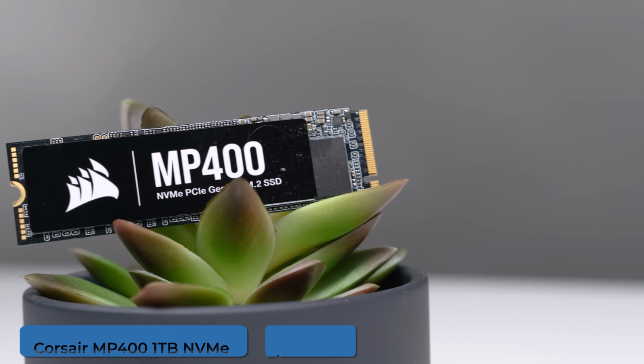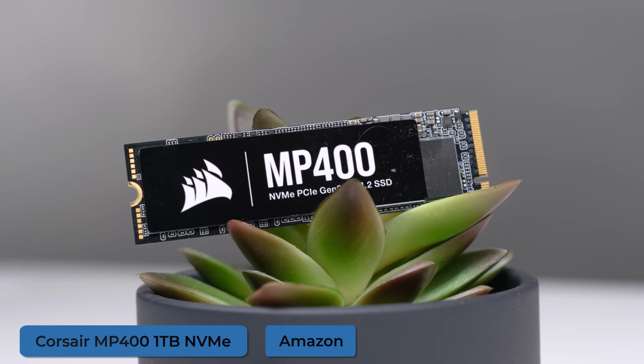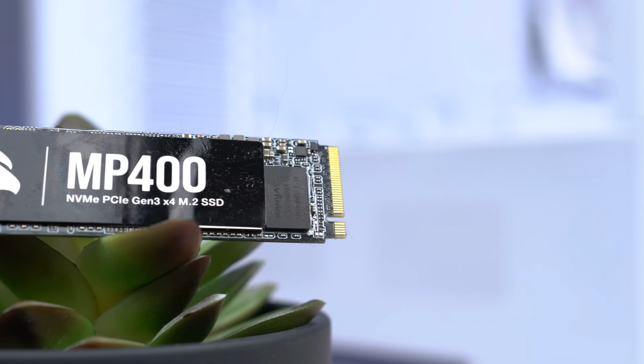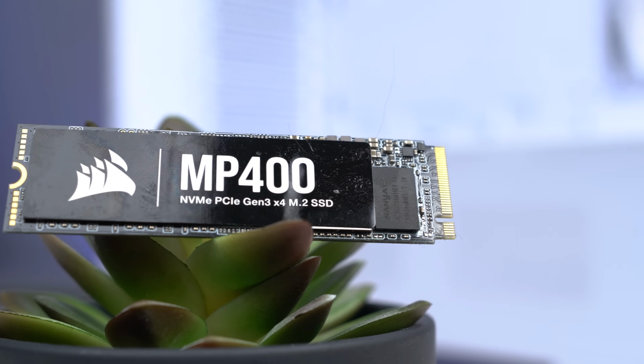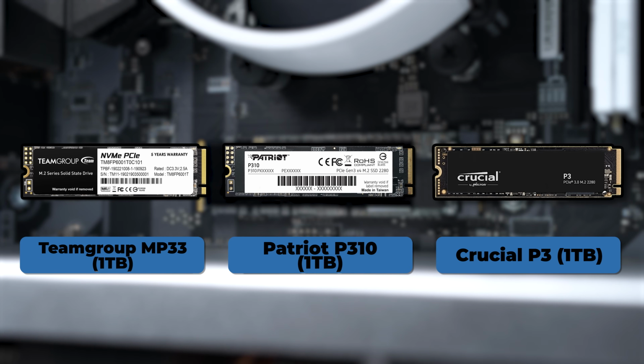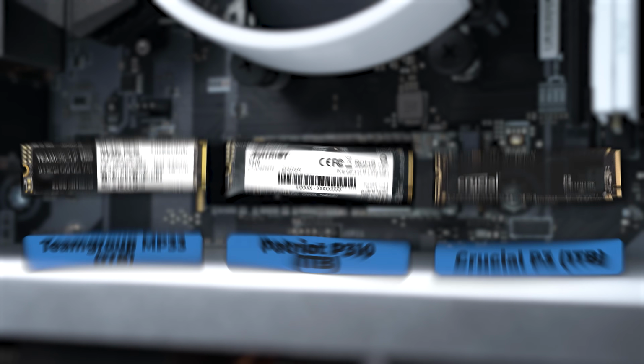This here is the Corsair MP400 1TB NVMe drive that I scrapped from a previous build, and it's indeed a really solid drive, but for a mid-range slash budget new and used build, I'd probably recommend something a bit cheaper. Drives like the MP33, Patriot P310, or Crucial P3 are all really good budget options, but feel free to go with whichever one you find a good deal on.